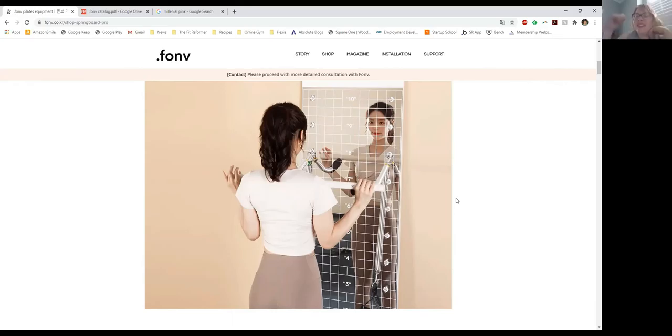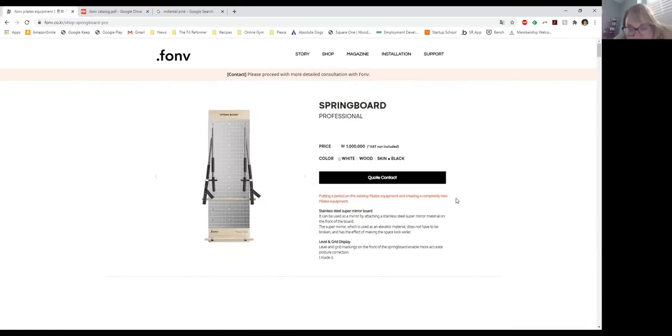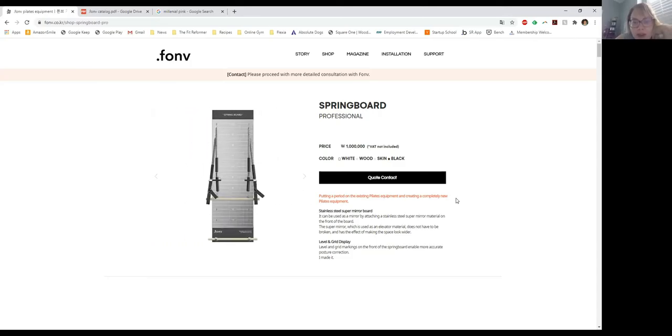The grid is disconcerting. I keep trying, can you scroll up again? I keep touching my screen, like scroll up. So what does it say? So it can be used as a mirror by attaching a stainless steel mirror material on the front. So I'm confused. Does this come with a mirror or does it not come with a mirror? I think it just comes with a mirror.